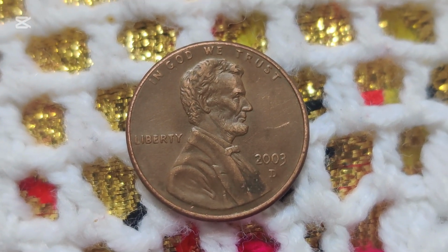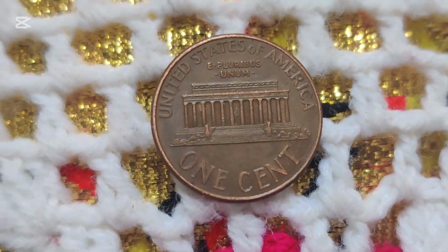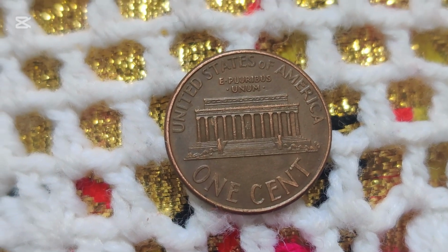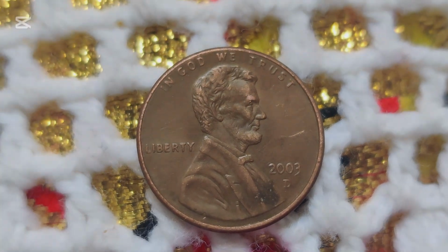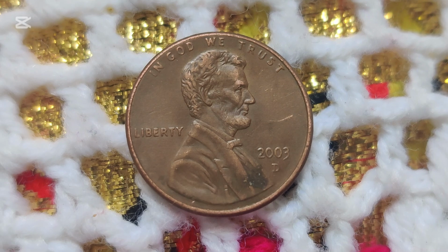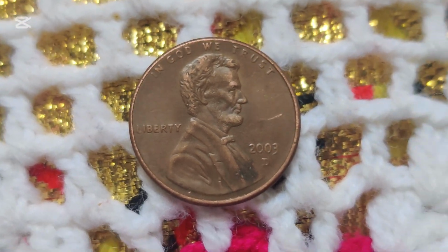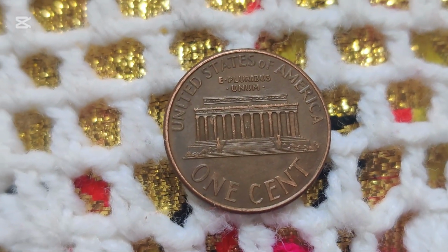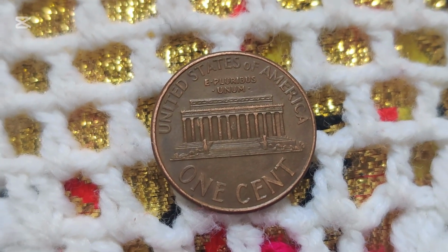But let's move beyond the technical specs. Even though billions were made, not all 2003 pennies are created equal. Most of these coins have been used in daily commerce and are heavily worn. But some lucky individuals have stumbled across uncirculated examples, coins that somehow avoided being passed around and still shine like the day they were minted. These high-grade examples, especially those graded MS65 and above by professional grading services, can sell for more than 17 cents and sometimes up to a few dollars at auctions or collector marketplaces.